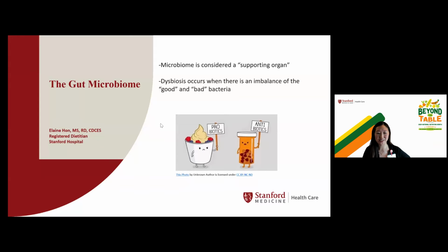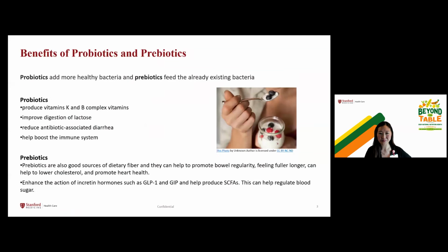So now you may be interested in learning how we can keep a good balance of the good and bad bacteria in our body. That's when we're going to start talking about probiotics and prebiotics. Leah, can you change to the next slide? Okay, so probiotics add more healthy bacteria and prebiotics feed the already existing bacteria in our body.